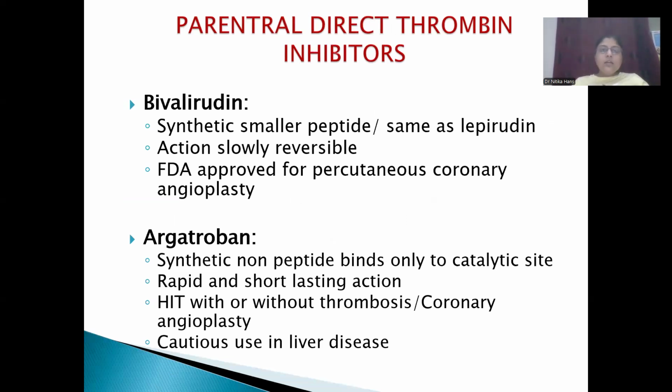Bivalirudin is the other parenteral direct thrombin inhibitor, which is a synthetic small peptide. Same as lepirudin, it is slowly reversible. It is FDA approved for percutaneous coronary angioplasty.